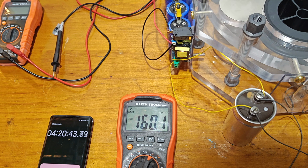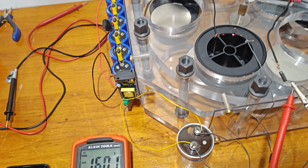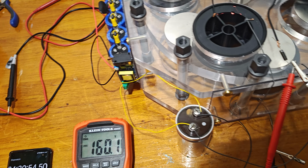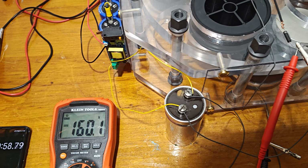The reason why I want to use capacitors is because it's a direct connection to the motor's efficiency. You're just storing an electrical charge, and you're using that stored electrical charge just in a capacitor itself.